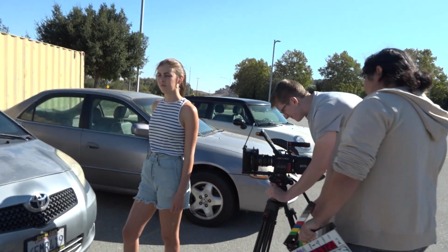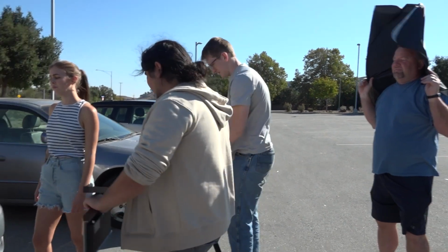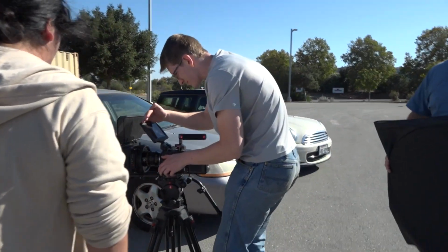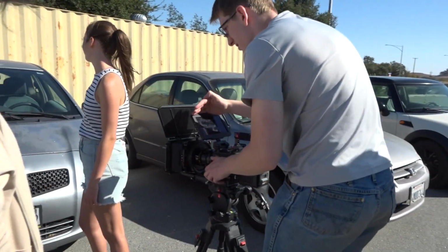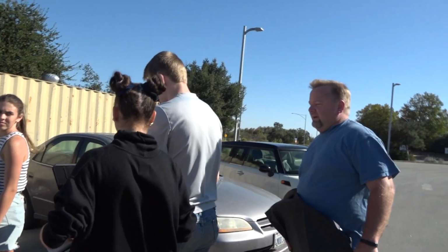You can see Grant's using that sunshade as exactly that kind of a shade on his back. She's pulling the cigarette. Kind of helps protect it from the wind as well. So, ready? Actually, yeah.